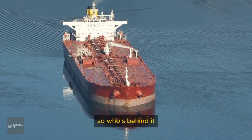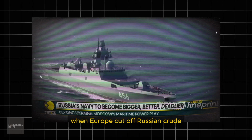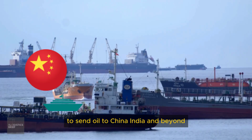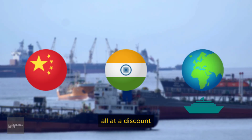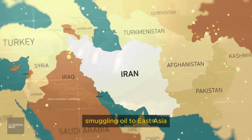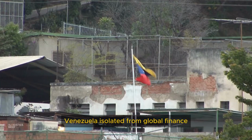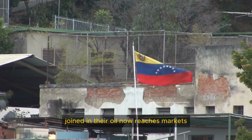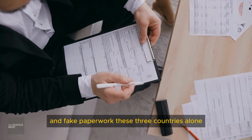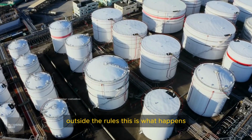So who's behind it? Russia ramped up its ghost fleet after invading Ukraine. When Europe cut off Russian crude, the Kremlin used these shadow tankers to send oil to China, India, and beyond, all at a discount. Iran has been perfecting this game for years, smuggling oil to East Asia under fake registries and no flags. Venezuela, isolated from global finance, joined in. Their oil now reaches markets through third-party tankers and fake paperwork. These three countries alone move millions of barrels each day, outside the rules.